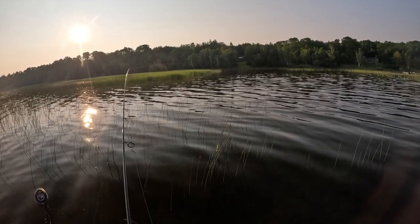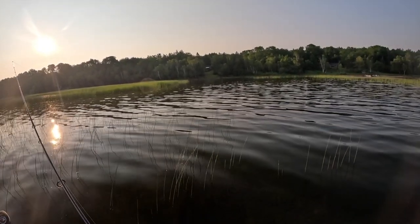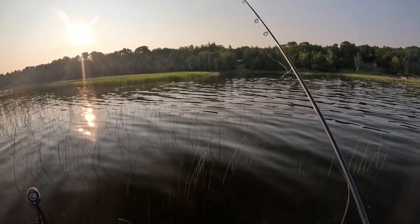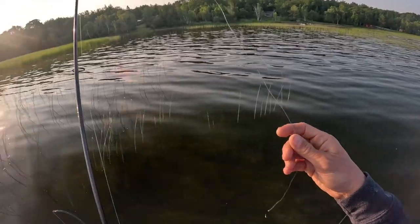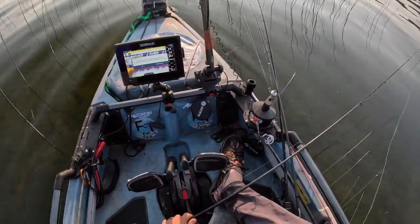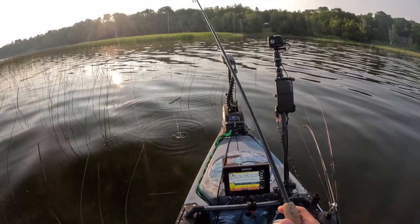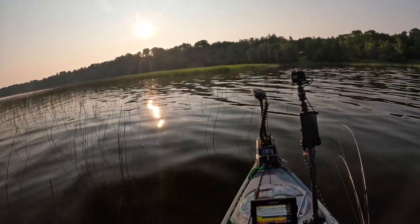All right, another good point here with bulrushes. Let's see if there's another fish right on it. Oh, there's a bite. Okay, did it break me off? That felt like a big one. Do I have a hook on here? I do. All right, fish, you're in there. Let's re-rig. Same Senko, same weightless. All right, let's try it again. Right in there. He's still hungry.